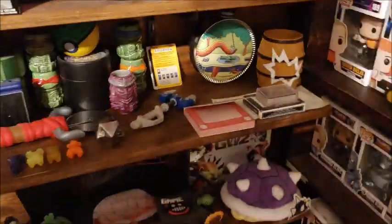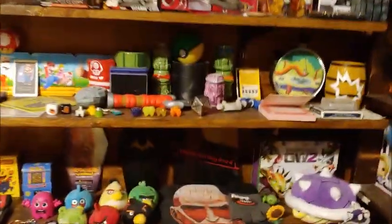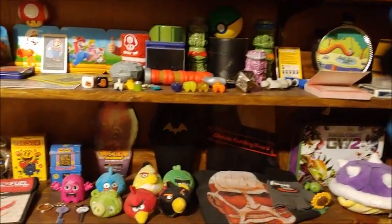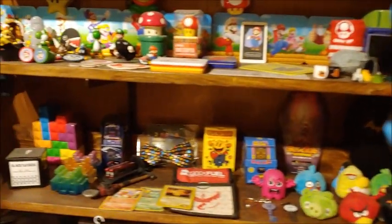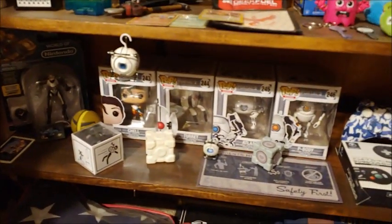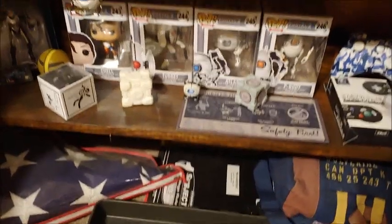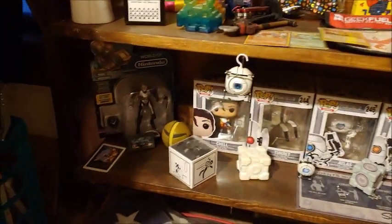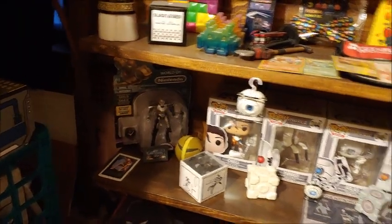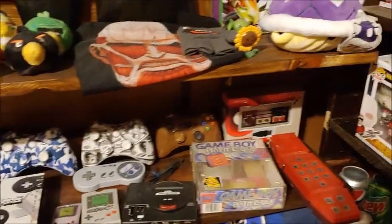So I got three gaming shelves. So all this, let me get two at a time. You can look at that as you go. And like I say, pause, comment if you want to talk about anything. And there's the Portal 2 pops with my Portal 2 items, or Portal items. Metroid back in the corner. And just gaming stuff in general.